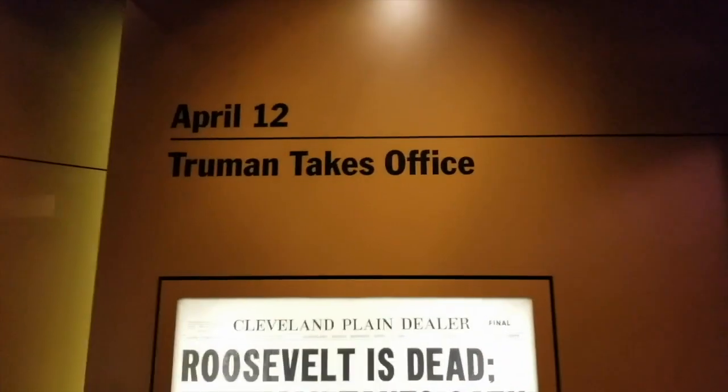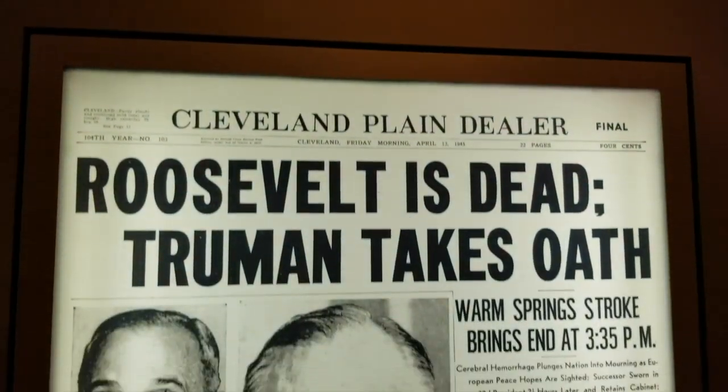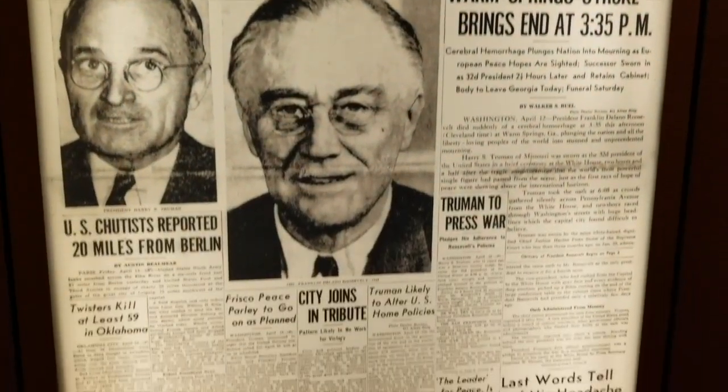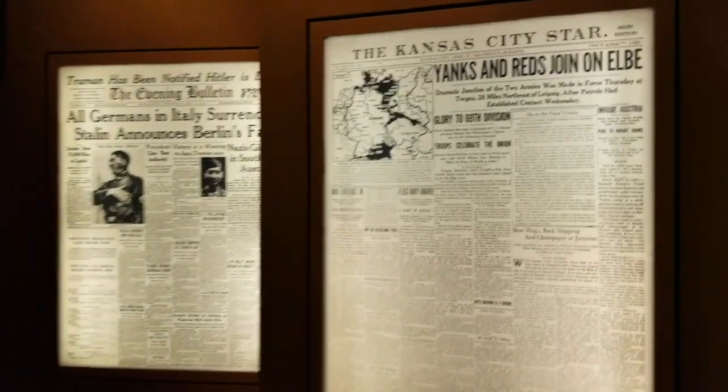So then they go into a bunch of newspaper articles. Primarily, of course, it was the war. It was the height, the ending of the war. And so they have the different news articles of the day.